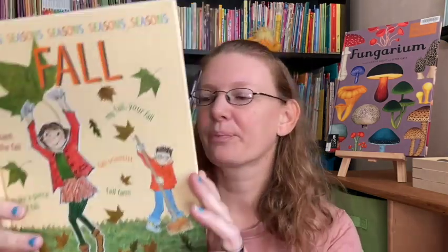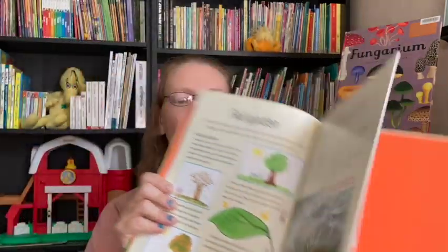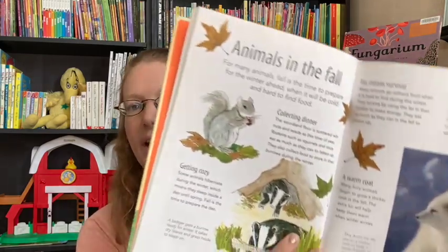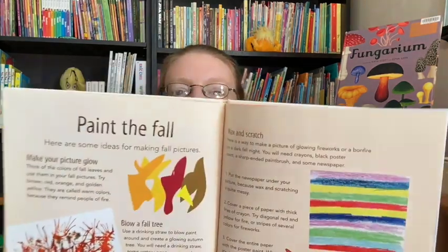We've got Seasons. This is about fall. And this talks about fall weather, like different changes and signs to look for when fall is coming. Fall garden, so different changes you can see in the plants outside when it's fall. It talks about animals in the fall, like, what are the animals doing? Fall journey, so it talks about migration. And then there are also some fall stories from around the world. So it has all kinds of different stuff in here. It's really cute. And it even gives some ideas for art in the back.